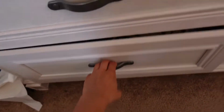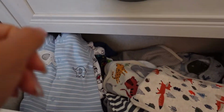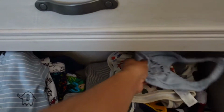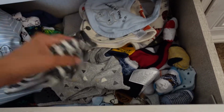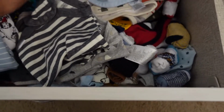So yeah, let's just come over here to his drawer and pick an outfit. I think I'm gonna do, sorry, this was more organized, but trying to reach bibs, we like mess up the burp cloths. So I think we'll do this shirt and these pants.